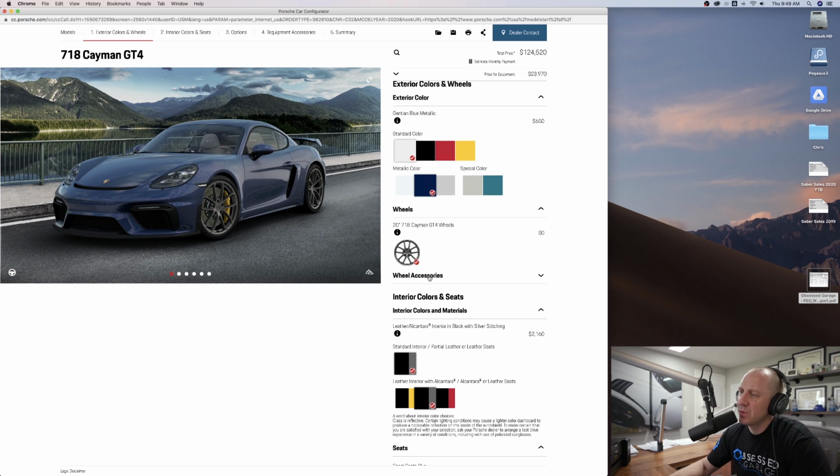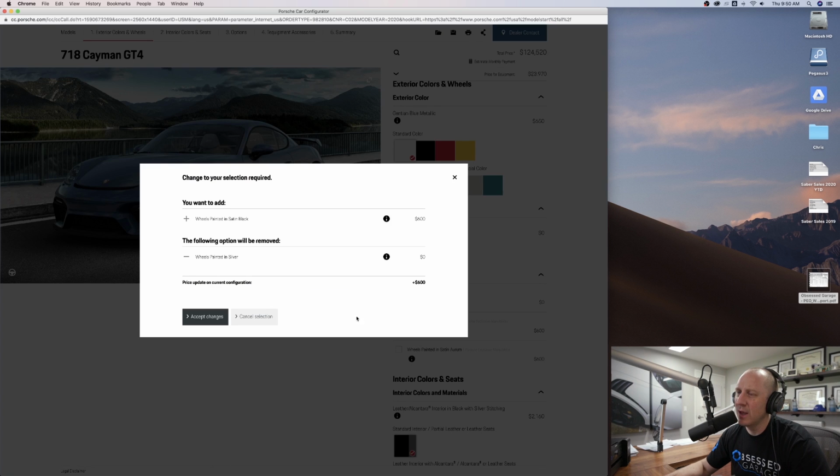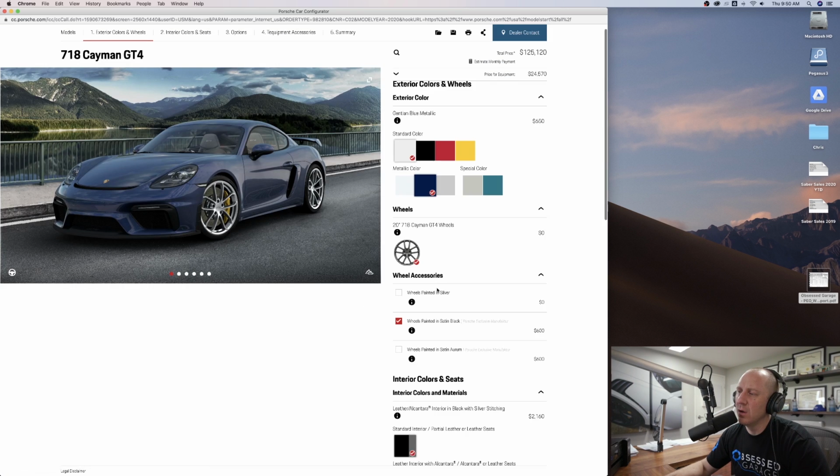And then the option would be so you can do silver wheels, which I know some people like. I don't like silver wheels. I prefer gunmetal looking wheels. So you can do silver, or you can do satin black, which would be another option, or we can do this kind of weird satin aurum. I'm not a bronze wheel kind of guy. I don't think I've ever had bronze wheels. Oh, yeah, I did have bronze CE28s on my red S2000, so it looked kind of weird.